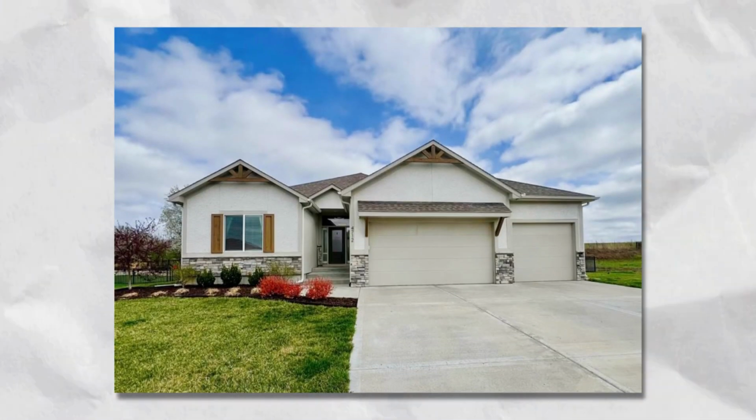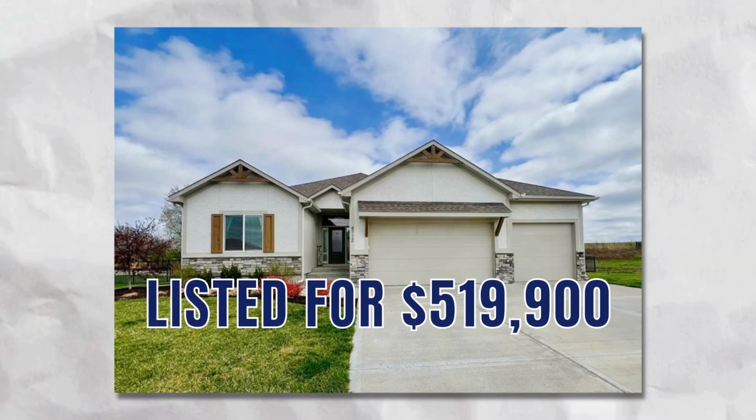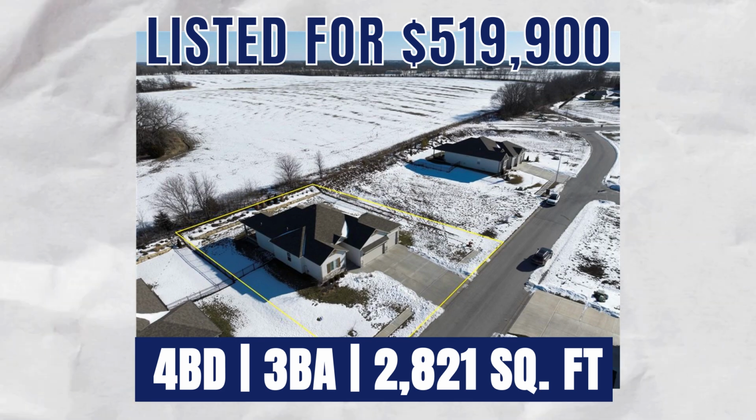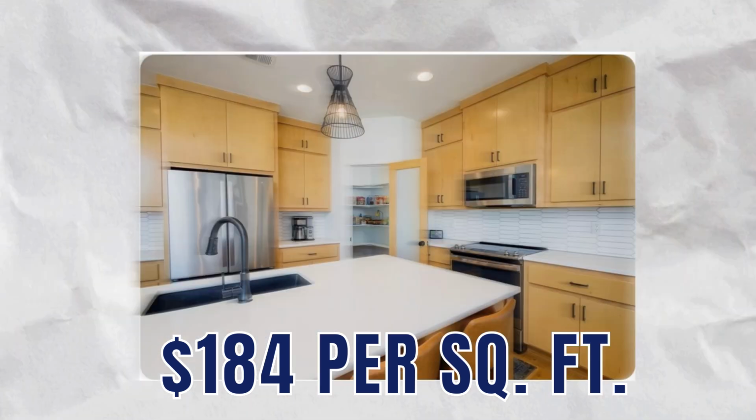What's great about this neighborhood too is it's very close to 7, where you have a ton of access to everything. But this particular home here is our low end for the $500,000. This one's at $519,900. New construction built in 2021, basically. 4-bedroom, 3-bath, 3-car garage, 2,821 total square feet. That puts it at about $184 per square foot. For fairly new construction, $184 per square foot is pretty good.